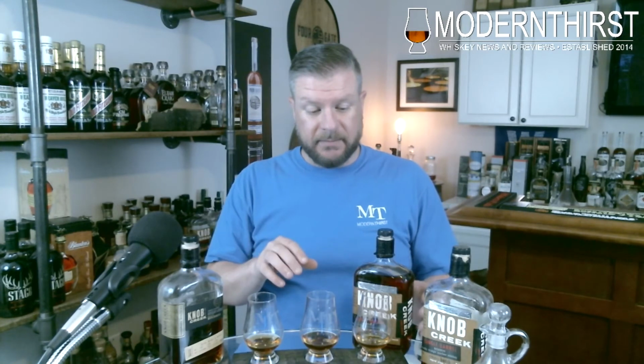I do get a lot of the tannic, kind of prickly barrel tannins on the back of the palate and on the tongue on the finish. The rye is very, very prominent on the finish on this one as well. So both of these two are fairly rye forward. All in all, they're all really nice. My favorite of them is probably the third, followed by the first, followed by the second.